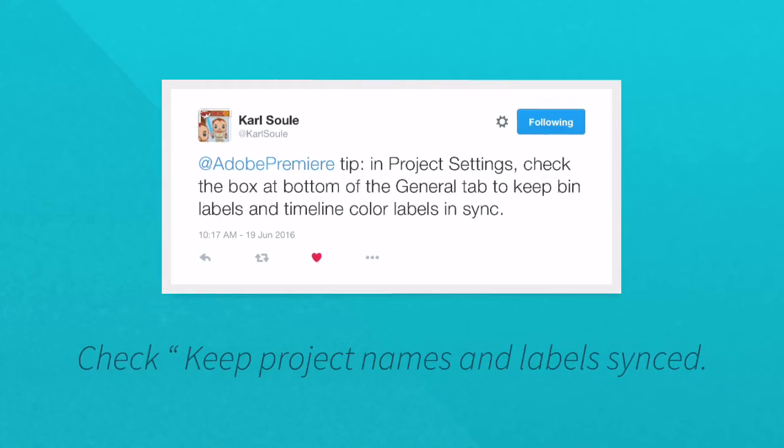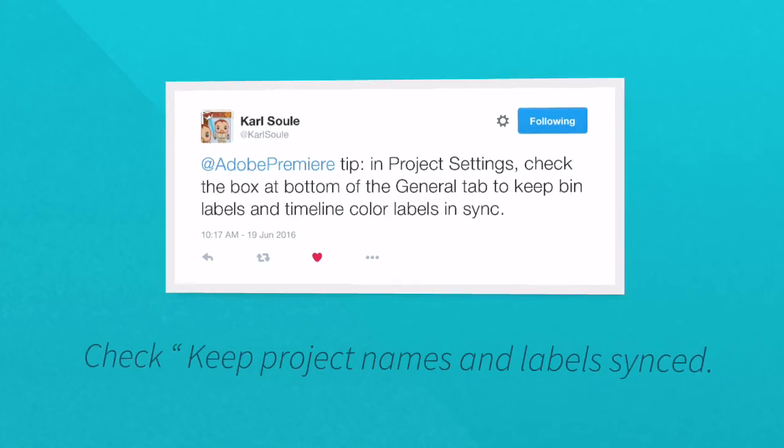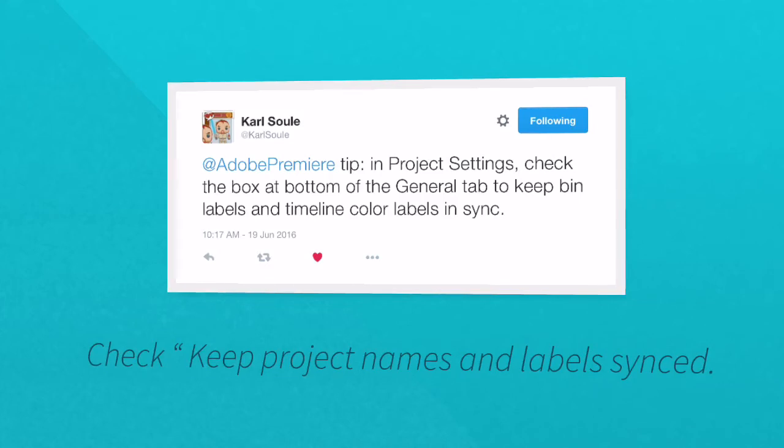Now, this might seem counterintuitive, but by default, Premiere Pro keeps label colors in the project panel separate from the timeline. In other words, you can have a clip or a bin and the label color is, say, orange. Well, in the timeline you can change that color to green. So in the timeline it'll be green, and that same clip or sequence in the project panel will be orange. And this is totally a preference thing. Some editors prefer this.